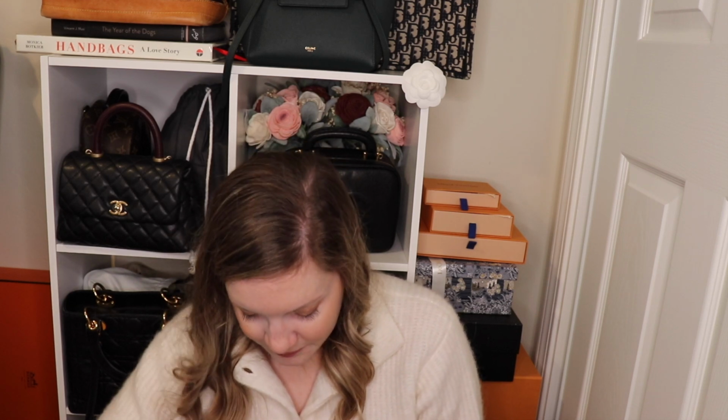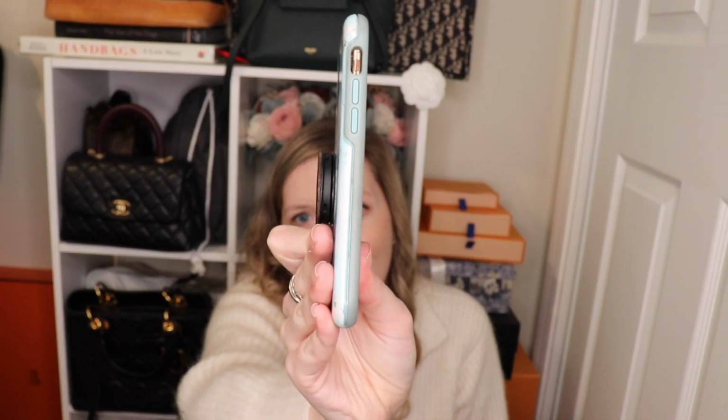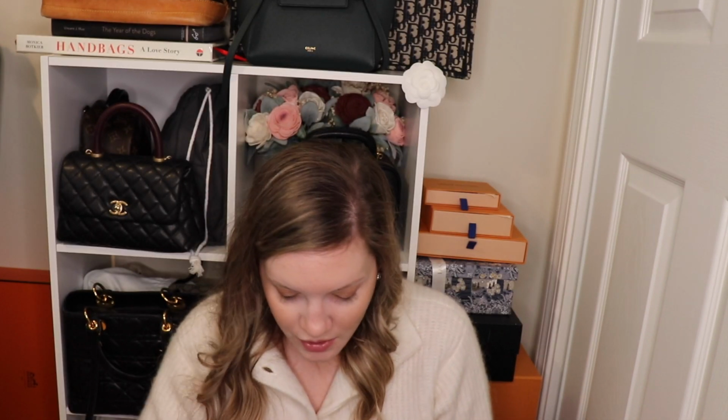Taking out all my stuff and my two phones. I don't know why, but the pop socket adds almost a whole other phone onto the back, which is not ideal, but it is what it is. I need it because I will be in bed and I will straight up drop the phone on my face. It has happened. So pop socket it is.